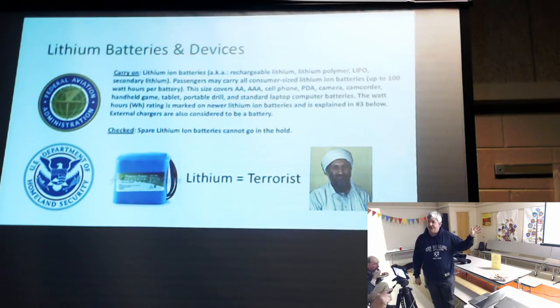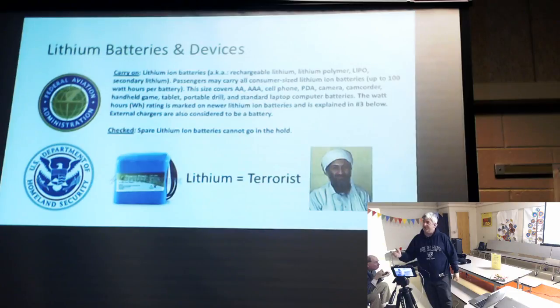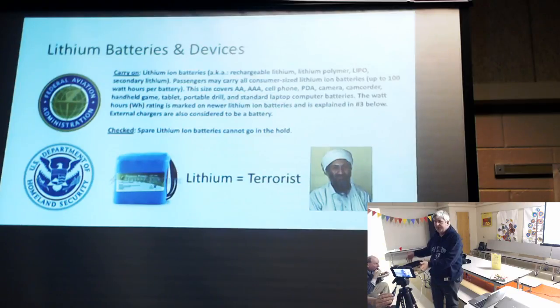FAA regulations actually allow you now to take lithium batteries, LiPo, any of the lithium chemistries, up to a certain size, 100 watt hours, including separate batteries and so on. There are some regulations, like they say you can bring a power tool lithium battery. Well, TSA doesn't allow you to bring power tools, so you can't bring that if it's in association with a power tool. But the FAA regulations and the same material is on the TSA website. It precisely parallels it, but I have seen a lot of lithium batteries confiscated.